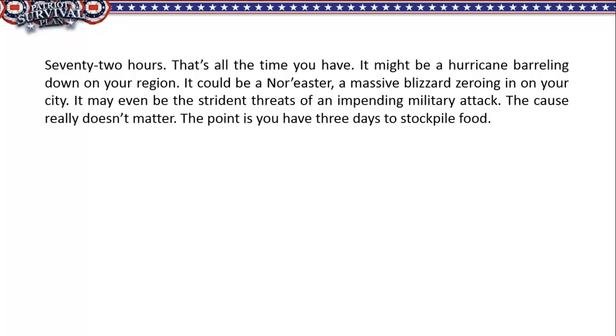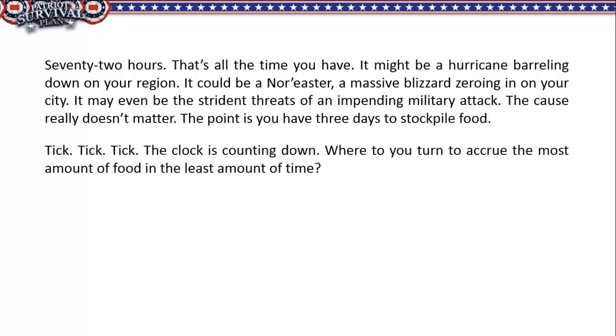72 hours. That's all the time you have. It might be a hurricane barreling down in your region. It could be a nor'easter, a massive blizzard zeroing in on your city, and may even be the strident threat of an impending military attack. The cause really doesn't matter. The point is, you have 3 days to stockpile food. Tick, tick, tick. The clock is counting down. Where do you turn to accrue the most amount of food in the least amount of time?